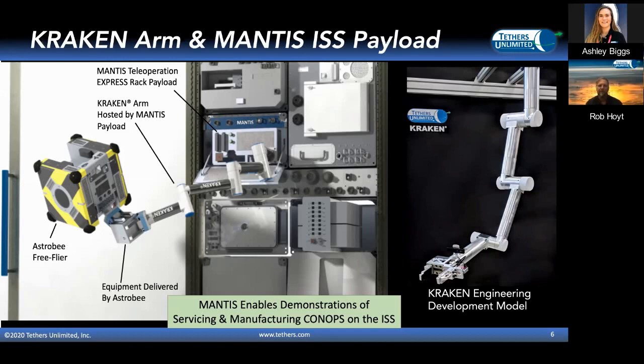So illustrated on the left there is the MANTIS payload and its KRAKEN arm interacting with the Astrobee free flyer. And we're working with the NASA Ames Astrobee program to develop solutions to enable collaborative operations between the free flyer and the robotic arm, developing what I call the robotic consent protocol so the 2 systems can interact safely and successfully.